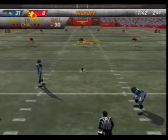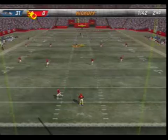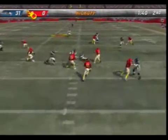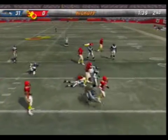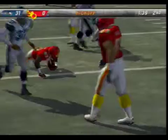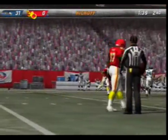Seattle is lined up for the kickoff. Man back to return, from the 5. The home team doesn't have much time as they start their drive at the 24-yard line.